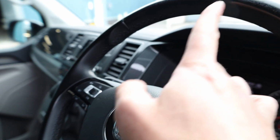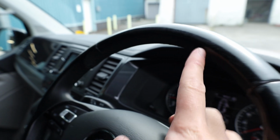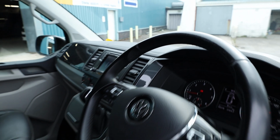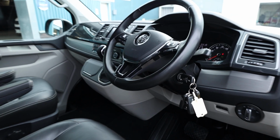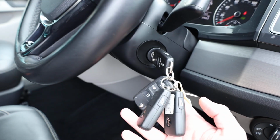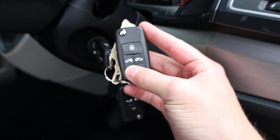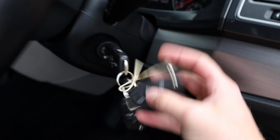You can also answer and hang up the phone just there as well. Tiny bit of wear to the steering wheel, as we often see on the leather, just up here. I don't know if you can see that, but it's only minor, though worth mentioning. Another optional extra then is that this one has got 4 full remote keys, and as I mentioned, you can operate the side loading doors on the remote keys just there.